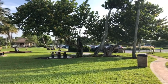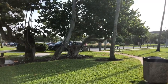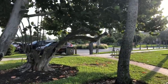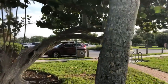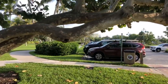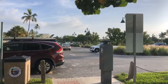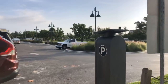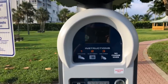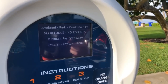Pretty good sized parking area. Beautiful sea grape tree here, perching over the grass. You do have to pay to park at our beaches. There is a fee. They do have these meters. The good thing is you don't have to futz around with quarters anymore. You can just use an ATM card.